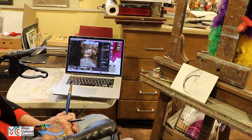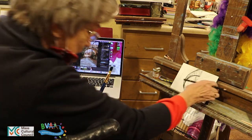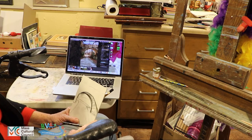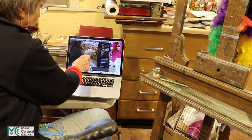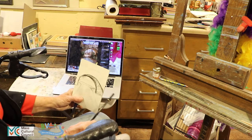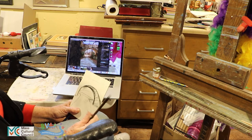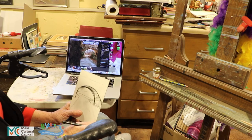I'm going very slowly. I usually print these up so that I can trace them. My printer is not working, so I'm trying to draw it, and the perspective is very difficult for me to figure out. You have this line here that comes off the photo, and then the inner arch over here. This is what I'm trying to get, and it just doesn't look right. But I will continue, maybe with the pastels. I'm going to be doing this in pastels.